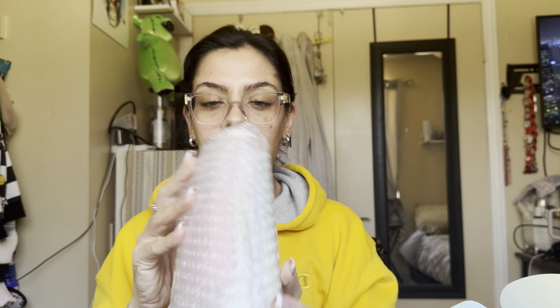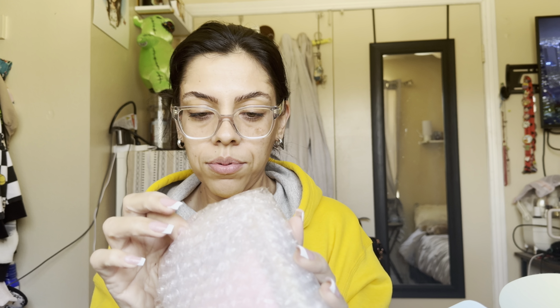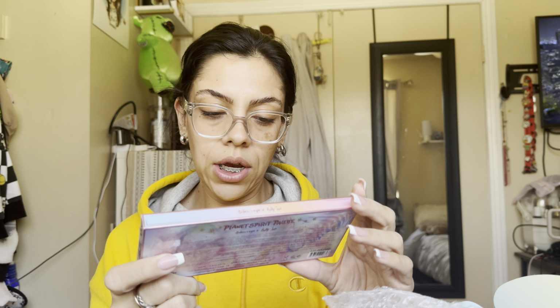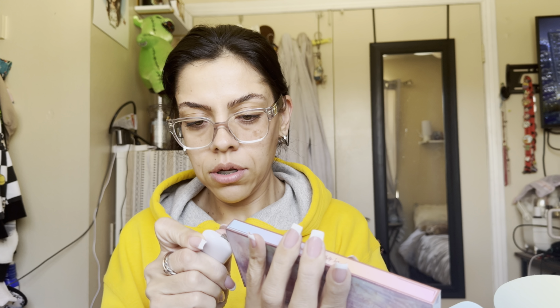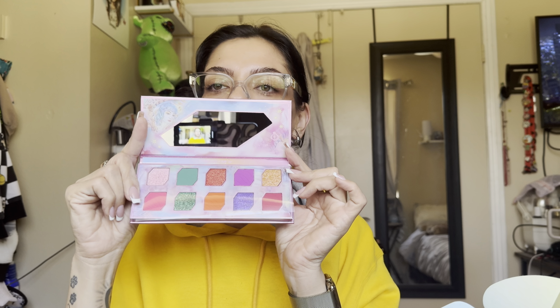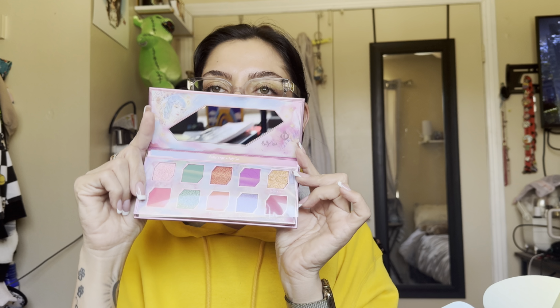And let's see, this is the rest of what's in here. So open these up. Okay, I feel like this is a collab. Yes, right? Betty Jean Planet Spirit palette. I feel like I have this one. Let's see. Oh yes, I have this one already. So if I had followers, I would do a giveaway. But yeah, that's the first palette.